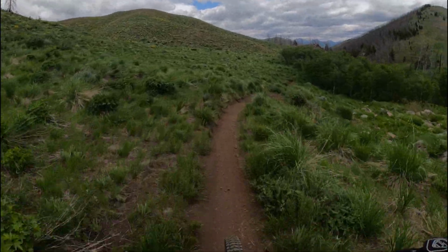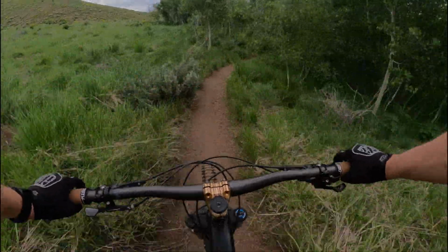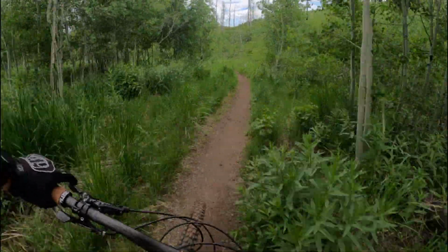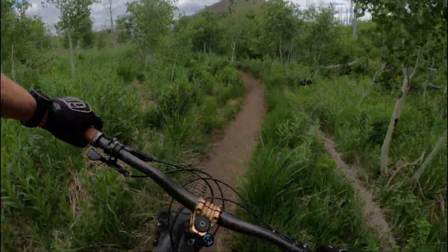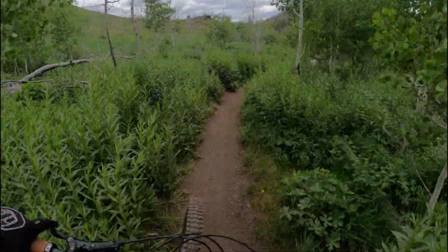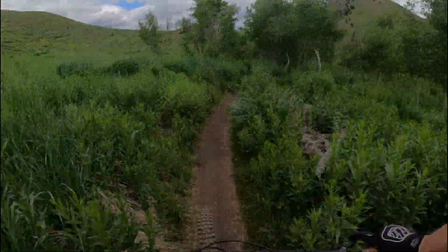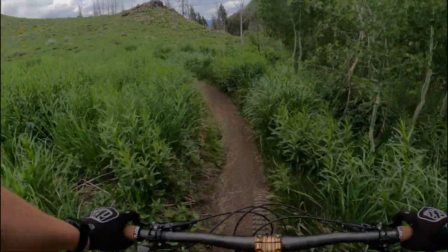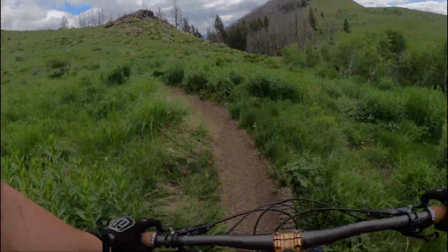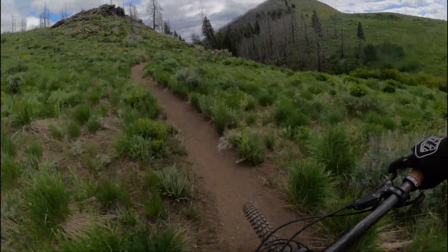This trail's a great blue. It's maybe a little steeper and faster than some of the other blues in the area, but it's still just a great flow trail. So maybe it's not the best beginner trail, but it's definitely a great intermediate trail with a lot of bang for your buck. If you're willing to do the climb, it is a worthwhile descent, and it's accessible. Like I said, intermediate trail. You don't have to be some crazy good mountain biker to ride this thing.